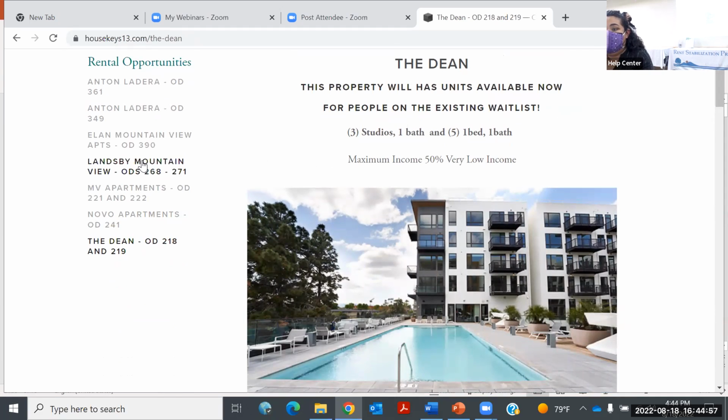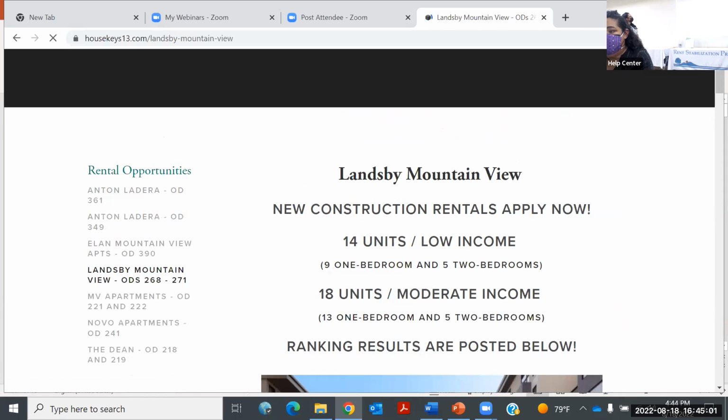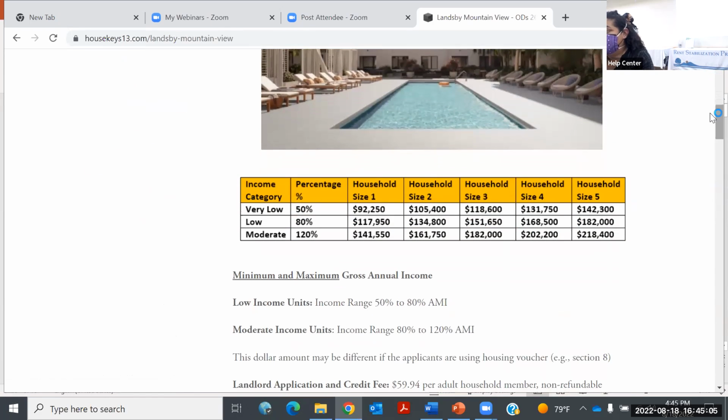Okay. Now we have, this is one of our newer projects, our Lansby Mountain View. They are accepting backup applicants for all the opportunity drawings, both 1 and 2 bedrooms, for both the low and moderate income. Y esta propiedad, que es una de las más nuevas, igual está aceptando a sus solicitantes secundarios para todas las oportunidades de construcción de 30 años.